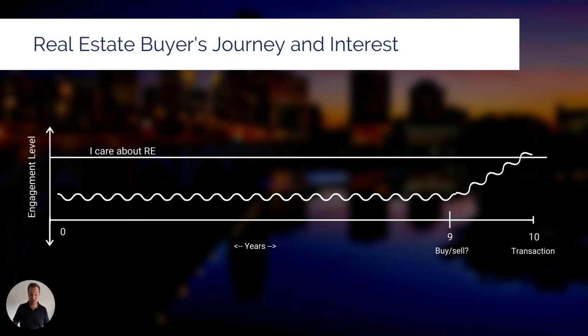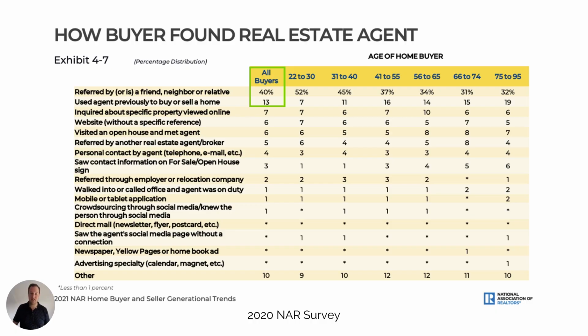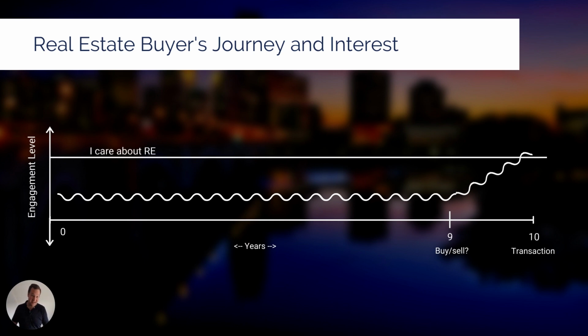And if it's a renter, they also don't care about real estate until probably some life change moves them towards buying. So as real estate agents, it's our job to stay in touch enough with all of our renters and owners that we know to watch for those shifts in mindset, maybe life changes, that would lead them into the shopping process. The point is it's a long time. Your average homeowner is only going to transact every 10 years, so you have 9 years of them not caring about real estate in which you need to stay top of mind, so that when it comes time to buy and sell, they choose you.